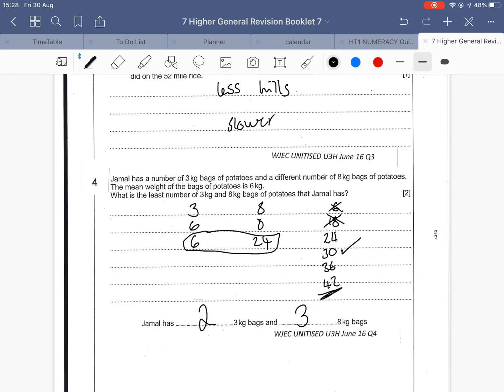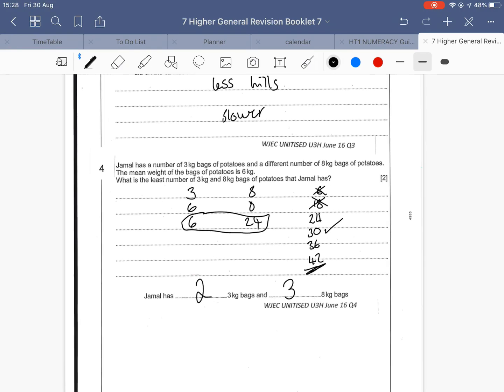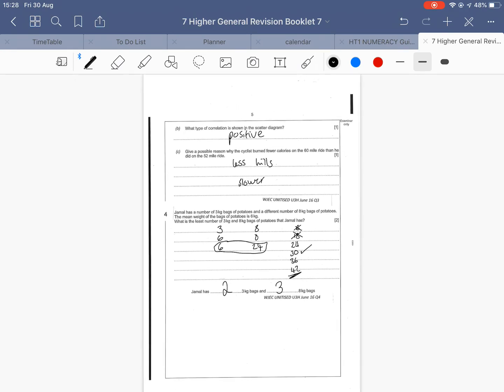Because 3 lots of 3 kilograms is 9. No, you're not going to get anything better than that. But yeah, use trial and improvement. It might have taken you a bit longer, but for 2 marks, that's not a lot. It's a lot of work for 2 marks, actually.